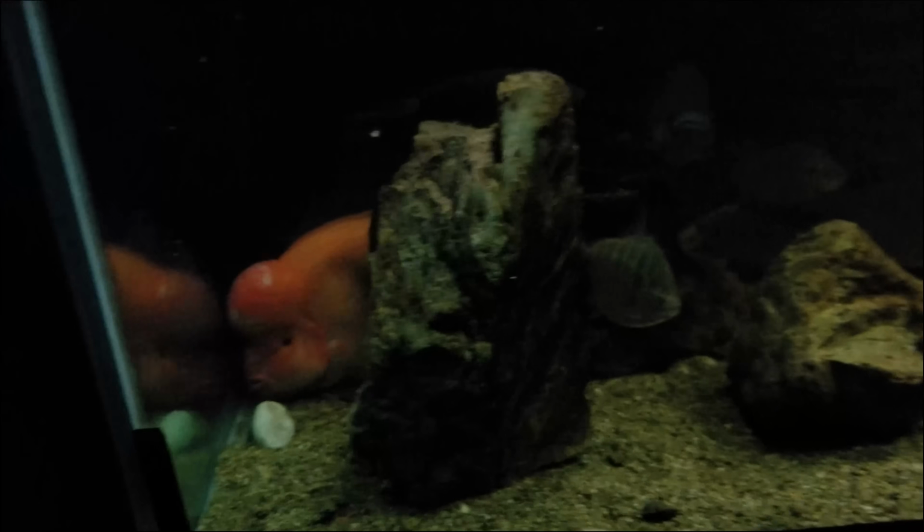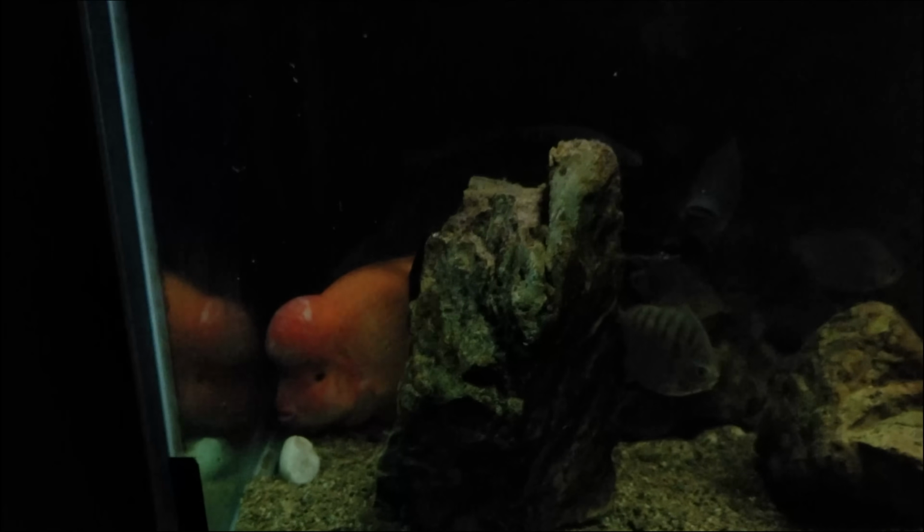If not, if he's too aggressive, I'm gonna have to put him by himself in that 75 gallon that I showed you earlier. But yeah, that's this tank. I'm just gonna turn the lights off, and their day is over.